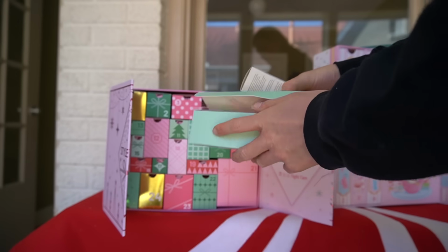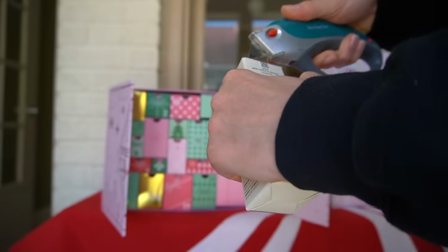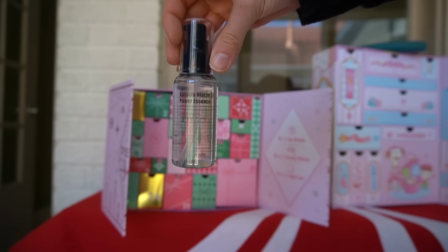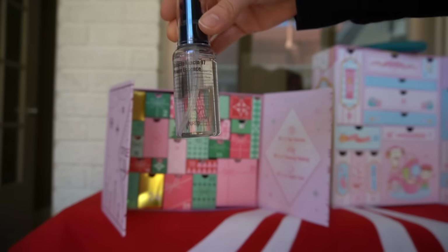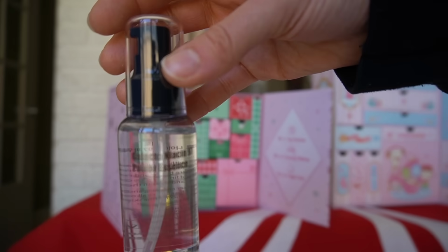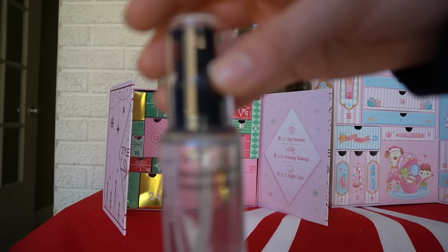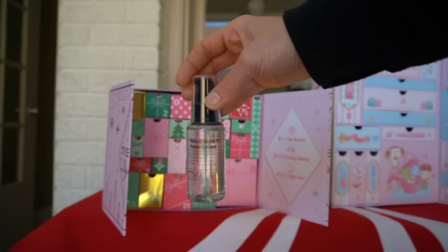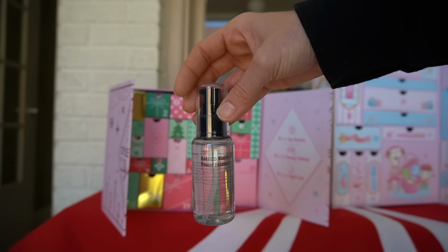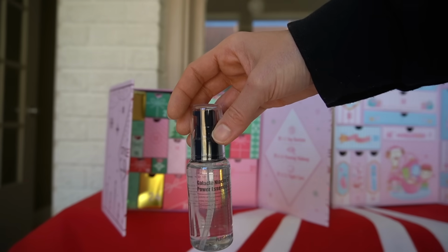Something from Purito. This is their galactoniacin 97 Power Essence. Let's open it up. Ooh. Clear, colorless liquid in a pump. This looks promising. It has galactomyces ferment filtrate and a lactobacillus ferment. These ferments are typically enriched in anti-inflammatory compounds, humectants. This has 5% niacinamide, which is good for dark spots, redness, the moisture barrier, and is a reasonable percentage strength. And it also has dipotassium glycyrrhizate, which comes from licorice root and is good for redness.